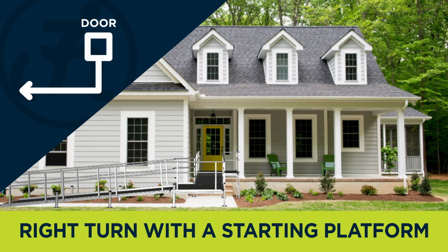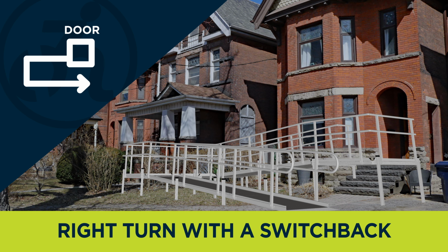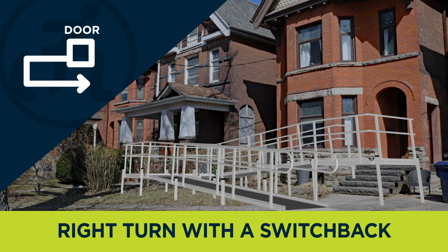Right turn with a switchback. Switchback platforms allow for the ramp to change direction by 180 degrees, allowing you to maximize sloped ramping on your property.